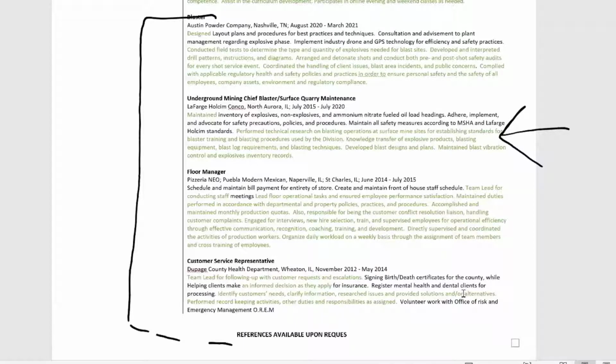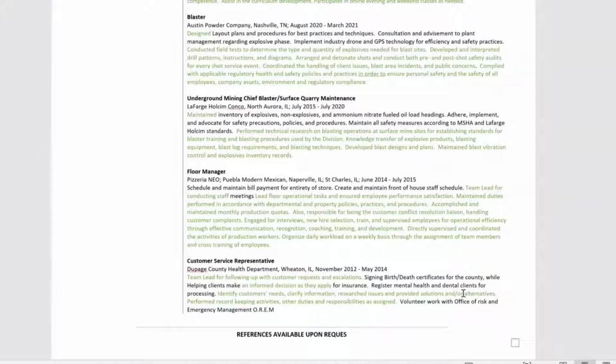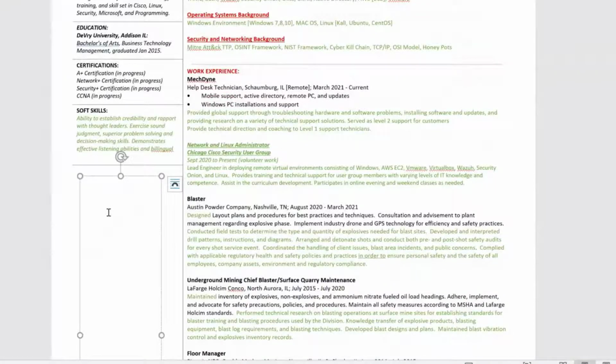So what we're going to do now is actually do that. So that way you can get a glimpse of, well, what does it look like? How do you do that? You know, what's the steps? And you see that the resume is one page. And since I have this space underneath my soft skills, which was originally my volunteer activities, what I'm going to do is use that space to put my keywords in.